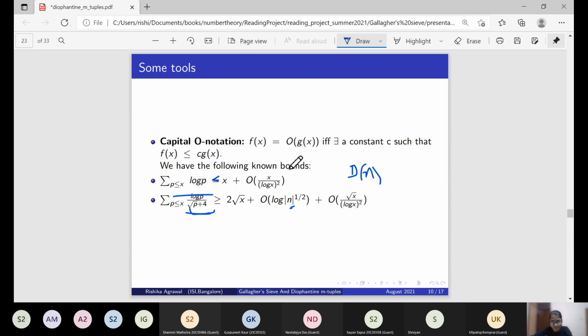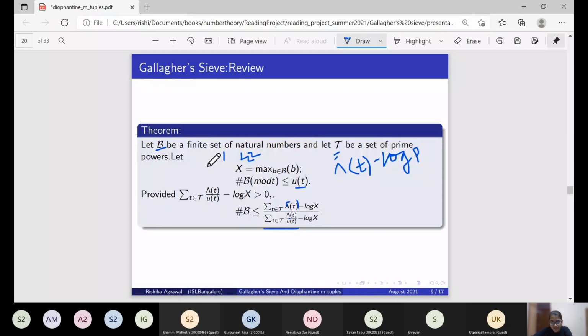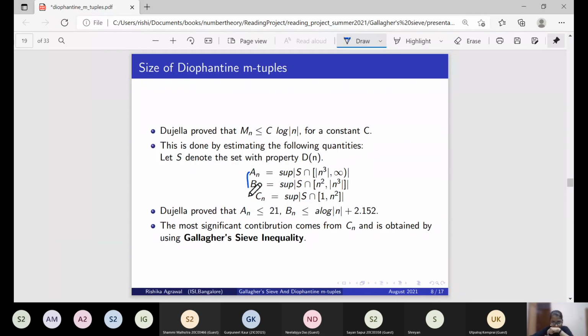So this Cn will help us improve the bound of S. S, the original S, that is the Diophantine M tuple, is the sum of all these three sets. On An, we have a neat bound of 21. On Bn, we have a bound of order log mod n and then a constant. And for Cn, we again have a bound of order log mod n plus some capital O of a smaller function, which we can not look at for a few minutes. So this would say that the size of S is of order log n. By order, I mean the capital O notation.